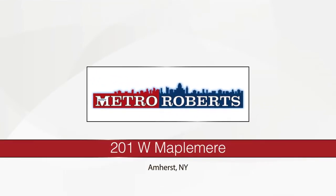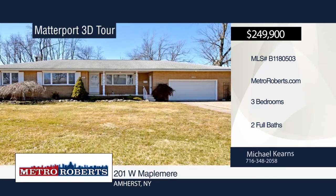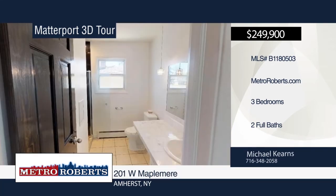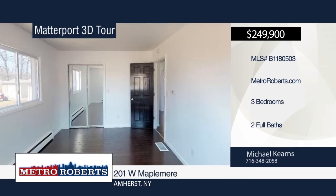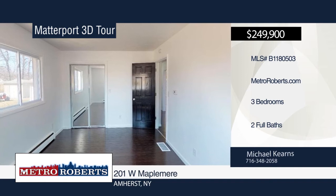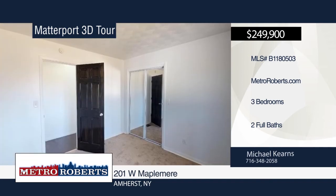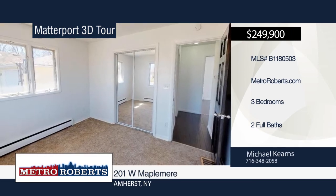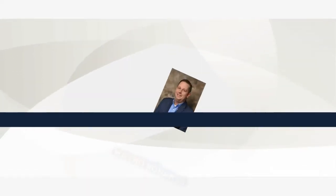This beautiful 3-bedroom, 2-bath remodeled brick ranch with an attached 2-car garage. Enter the spacious kitchen that offers granite countertops with copper bevel trim. It is adjoined with the family room that has a sliding glass door leading to the newer concrete patio that overlooks the sprawling backyard. Other updates include drain tile, roof in 2016, concrete patio, boiler, and central air conditioning. Call Michael Kearns today to schedule your personal tour. Matterport 3D tours can be viewed on MetroRoberts.com.